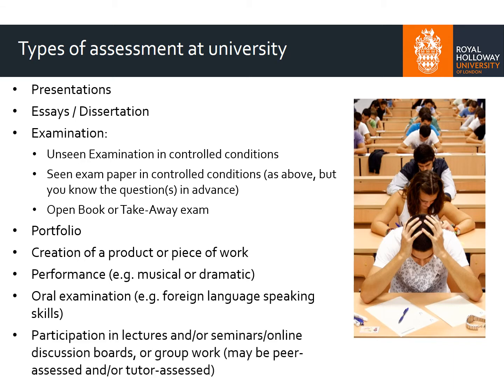And some universities and some courses may actually assess you based on your participation in lectures or seminars, so how much you talk, how much research you've done, what is the quality of your responses in those scenarios. And group work is another big part of assessment at university. So for example, things like computer science, you might be given a project to put together as a group, and some courses it's really important that you're able to work with others to produce pieces of work, so that is another way that you're assessed at university.